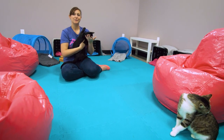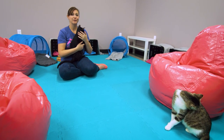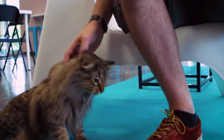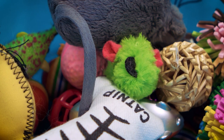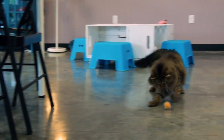So we try to make a lot of spaces where all the cats are comfortable. They love being back here on the mats, and the more you're on the ground, the more they like to come up and cuddle. We have quiet areas for when they want a nap. We have fun areas with the toys. They're pretty much in everything all the time. So there's not really many places you can go where you can't find a cat around here.